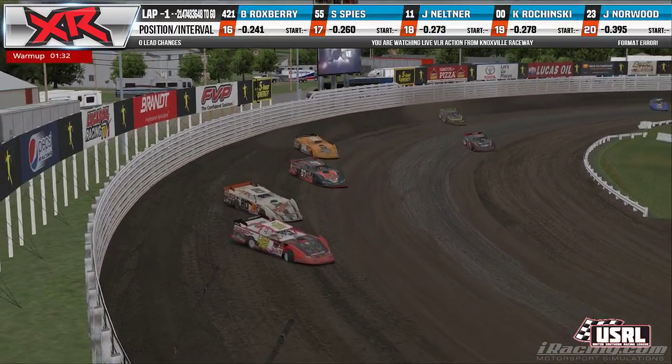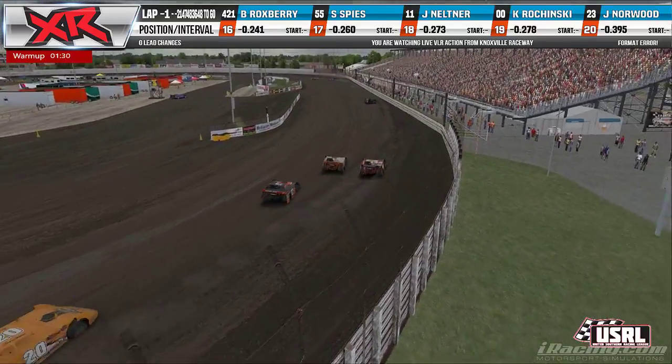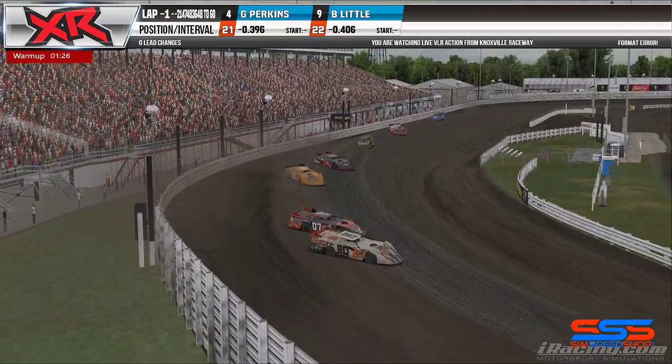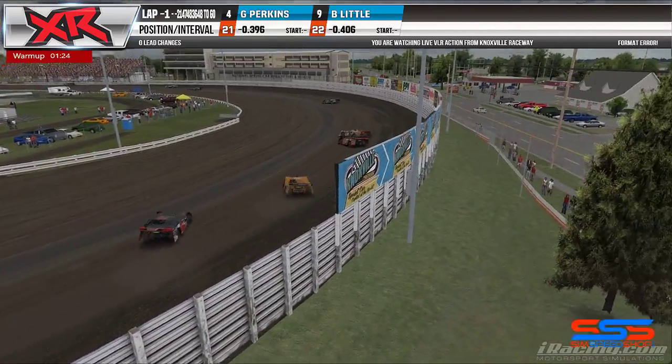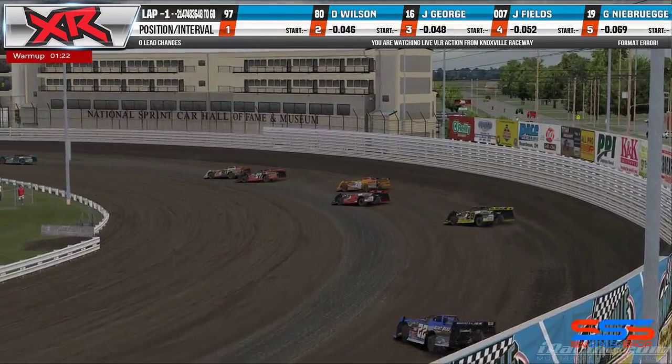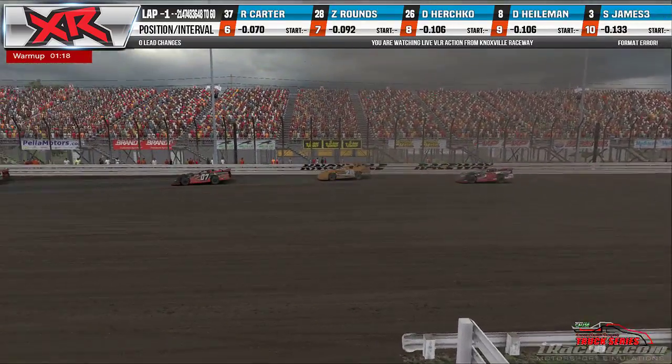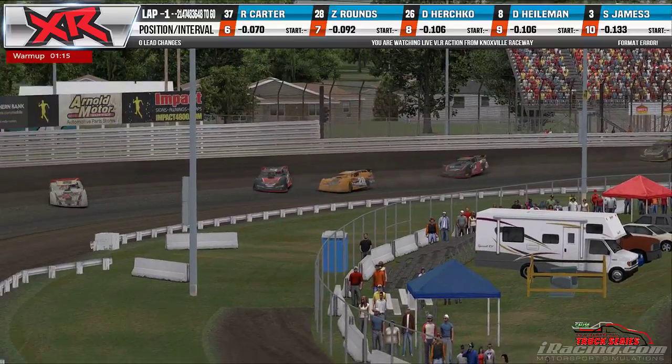These guys definitely have nerves of steel to put these 800-some horsepower monsters, like you said, that may take them in there sideways into the turn. Yeah, we're just looking at the times at the moment, with the drivers that have taken a lap around Knoxville in warm-up.